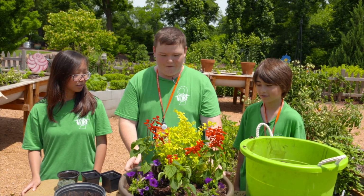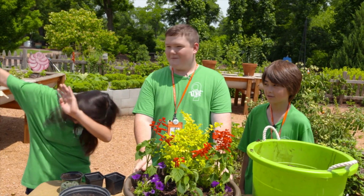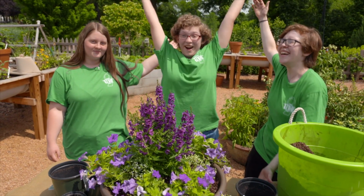To make a great container planter, remember, don't forget a thriller, filler, and spiller!